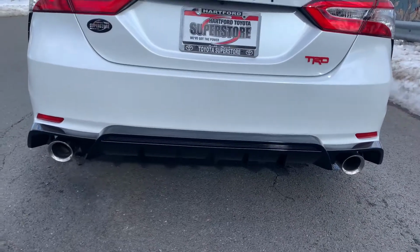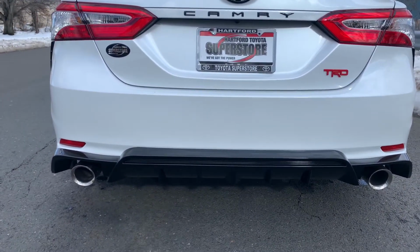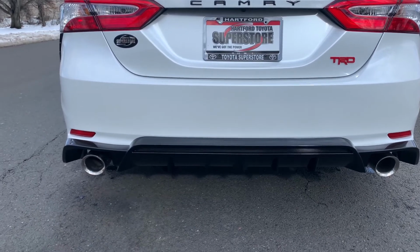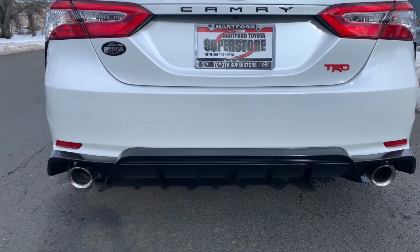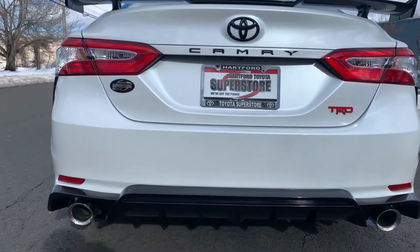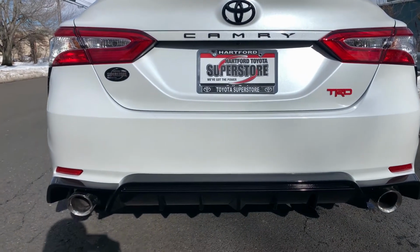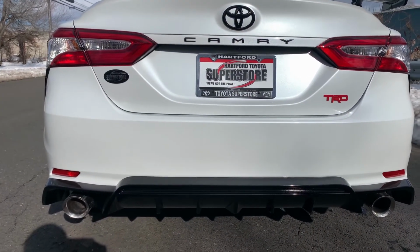Wow! Wow! Everybody, I was gonna let you know that the wind came out of that exhaust and pushed me backwards. Wow! I'm gonna tell you guys right now, this is a performance car. Beautiful. My goodness, that exhaust sounds phenomenal.